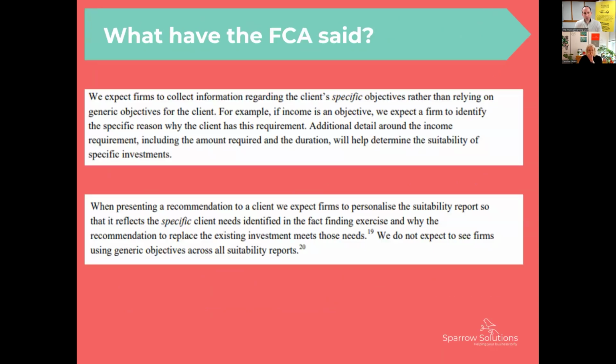And we've even been told this by the SCA. They have provided masses of feedback on suitability reports over the years. So these two sections here are from a thematic review that was done in 2012, called Assessing Suitability. It was one of the forerunners to Consumer Duty and to all sorts of different client initiatives that came as a result. This is 15 years old this year, but everything in that thematic review is still relevant today. It's talking about making sure that everything we include in a report is specific to the client and personalised to the client.